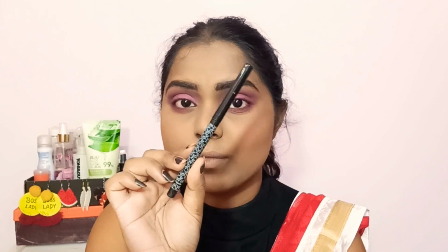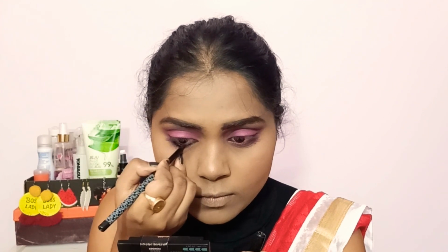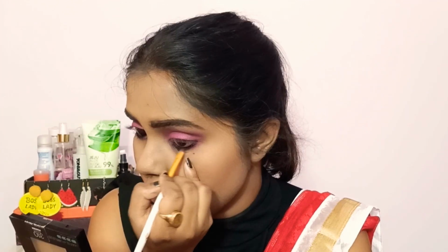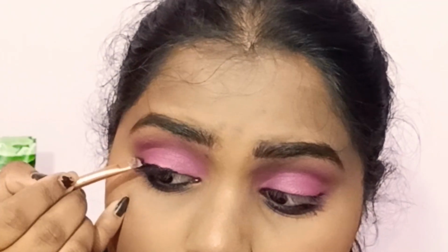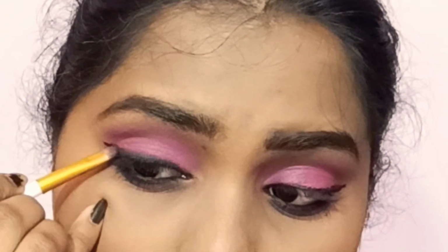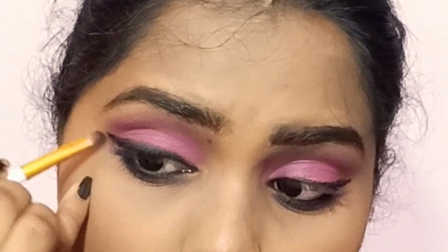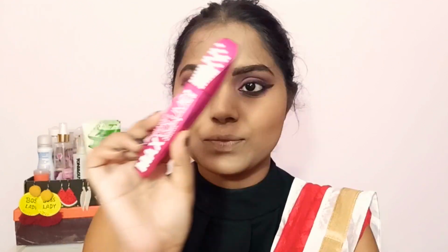color. I'm going to tightline my lower waterline with the K by Katrina 24-hour long lasting kajal. It's very good and very handy and so black. I'm going to smudge it up with a little smudger brush. I'm going to apply the Nykaa Beauty long lasting gel eyeliner in my lash line. It's very close, and then I'm going to blend it to give that smoky effect to my eyeliner. Also extending it up so that it creates a very beautiful wing liner look.